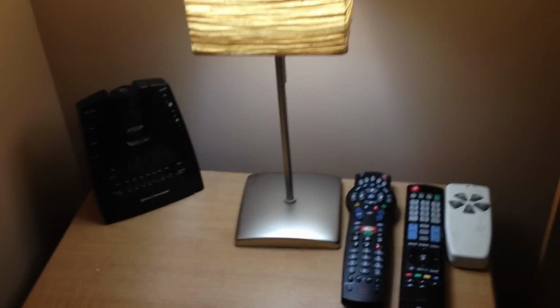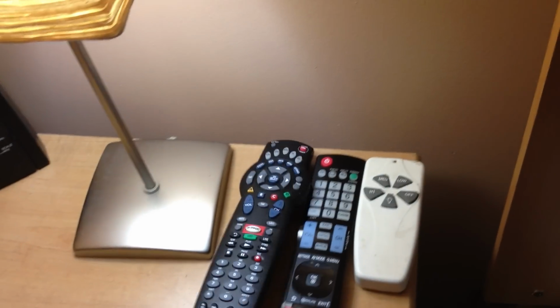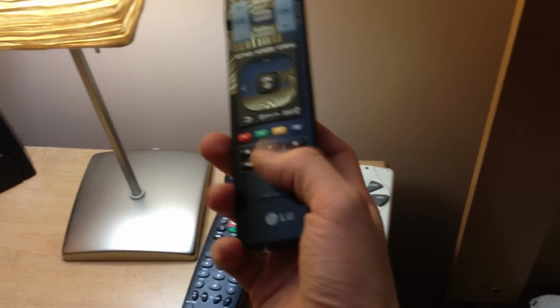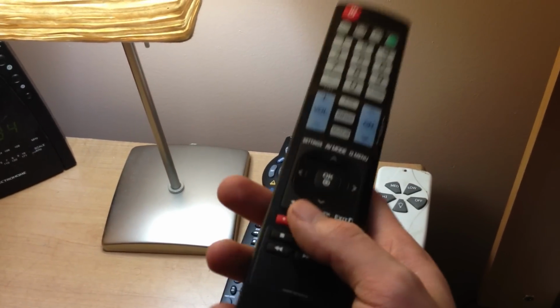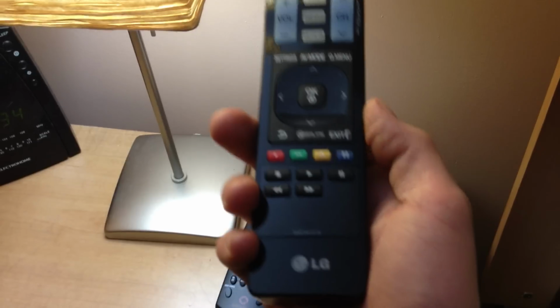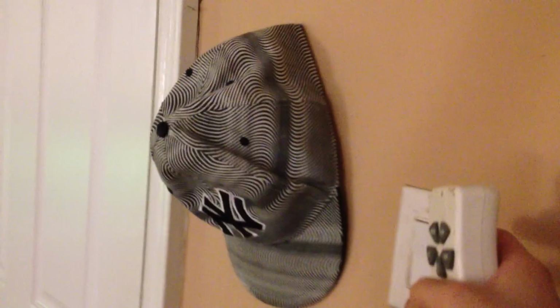So another lamp. My controllers, this is for my Rogers PVR. It controls the TV as well. The TV controller, this is the one that came with the LG TV. You get all your settings on it. SimLink. This controller here is for my ceiling fan, which isn't powered on right now.